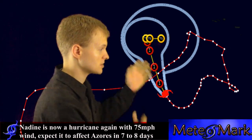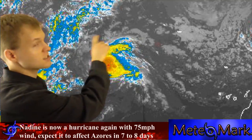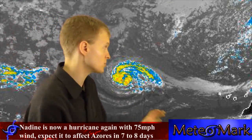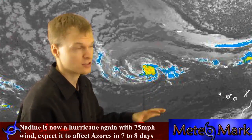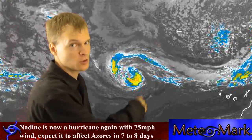If we take a look at the satellite picture, it's really becoming better organized, as you can see here. Much better organized. This thing has really blown up as it's run over sea surface temperatures near 80-82 degrees. So that's let it develop a little bit better.